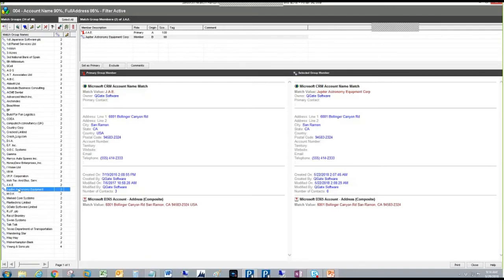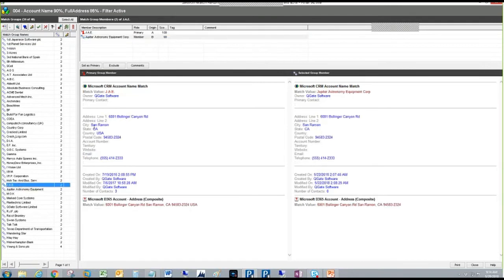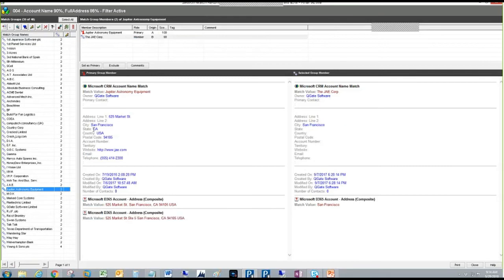Now, you might notice that there's also another group here called Jupiter Astronomy Equipment. Jupiter Astronomy Equipment has the JAE Corporation also included. You might ask, so there are 4 different accounts here that all seem to have a similar name. Why not in one group? The reason is that secondary condition we put in, address. These actually have different addresses. JAE is located in San Ramon, California, whereas these 2 groups of duplicates, the JAE Corp and Jupiter Astronomy, are actually in San Francisco. So this is where that secondary criteria is so important ultimately.